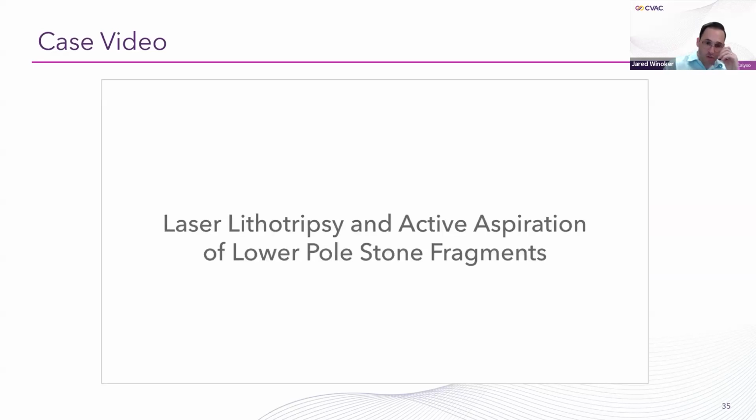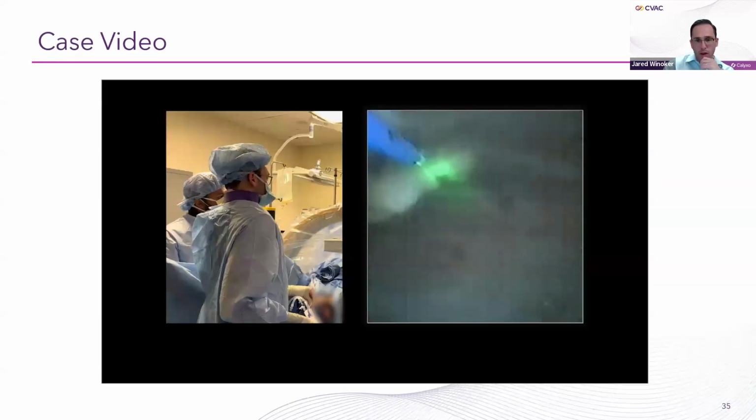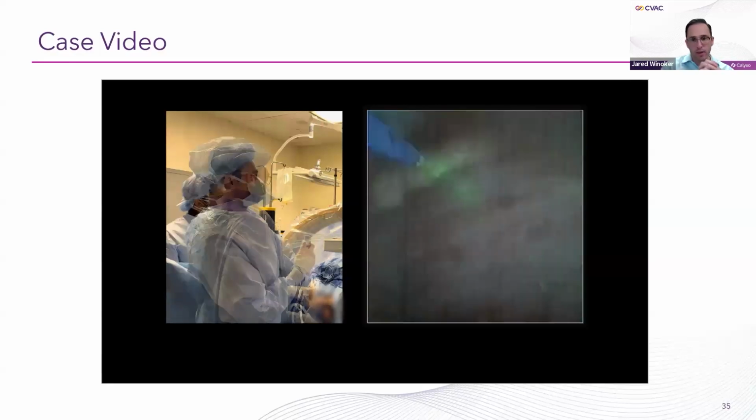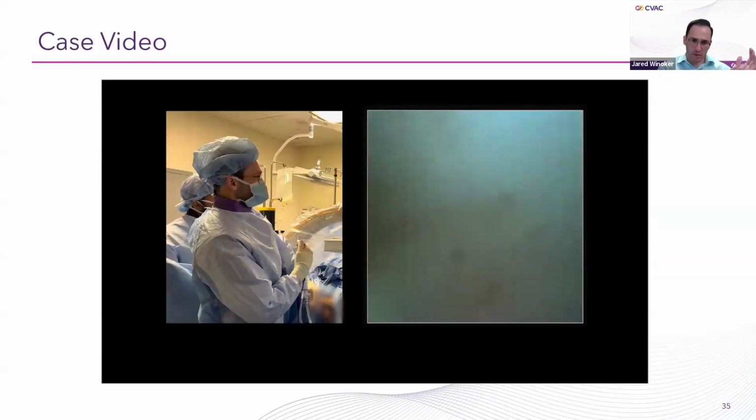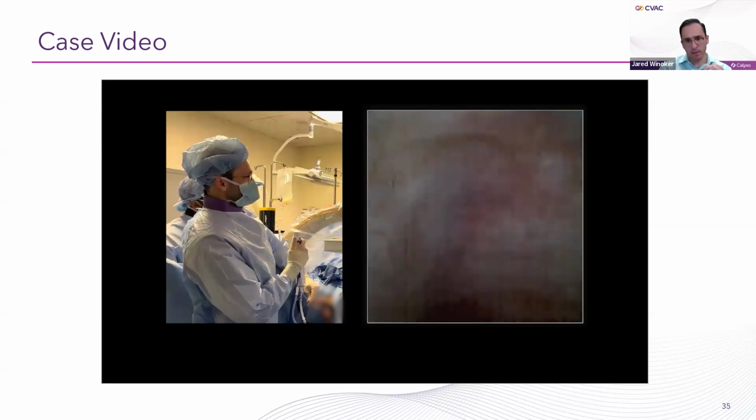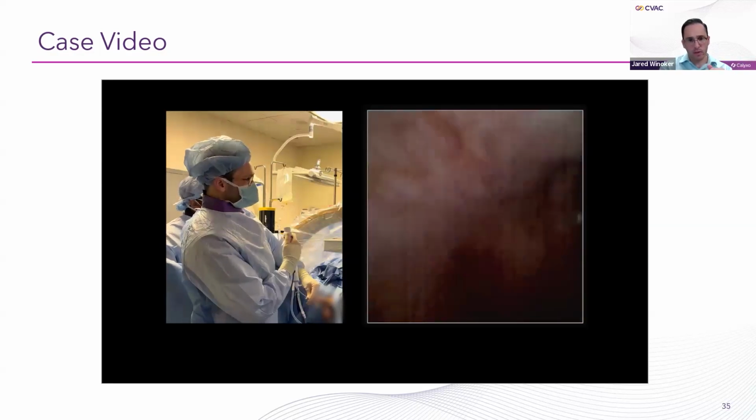And in this case, there was an additional small lower pole stone fragment, whether it broke off from the stone or it was there. And it was in one of these tough corners where it's pinned between the wall of the calyx and the papilla, in that fornix area. We all know that one's very tough.